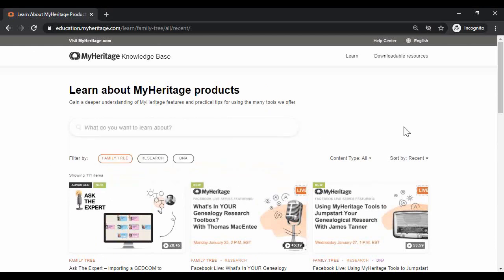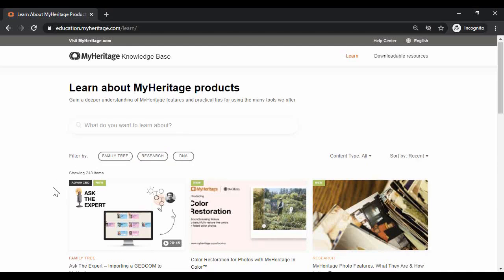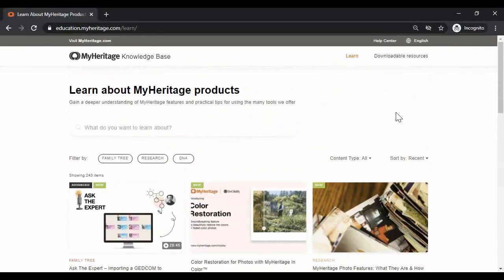Okay, what else I want to show you here? If you click up in the Learn link that you have on the top, you will be able to clean whatever search, whatever filters, whatever personalizations or customizations you did. You're going to see all the 243 items that we currently have for you. And from here, you can start from scratch and you can look for whatever you desire.